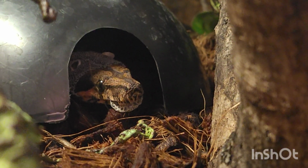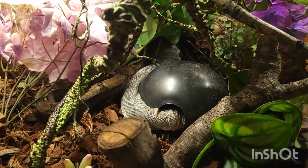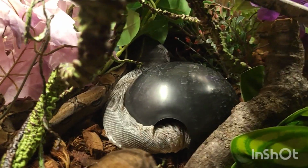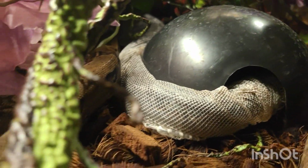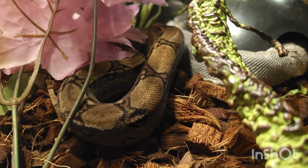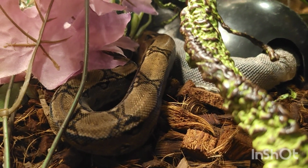He's eating regularly, he's having a great appetite, he has wonderful sheds every time he does. The eye caps come completely free. His tail doesn't stick. Here, you can actually see him. He's like halfway down his body at this point. I was so lucky to have caught this shed on film. So feel free just to sit back and relax and enjoy watching him.